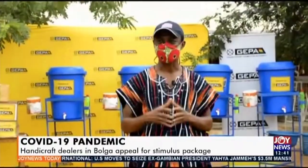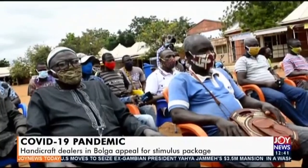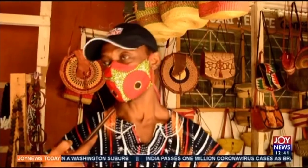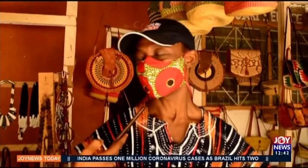Coleman Atubila is secretary of the association. The minimum I exported was 3 containers in a single year, 40-footer containers, and each contains about 60,000 baskets. It was various types of baskets put together. So a minimum of 3 containers, sometimes 4 containers. And then sometimes you have intermittent air shipments, so sometimes you can even export more than 4 containers.